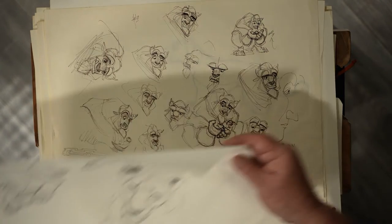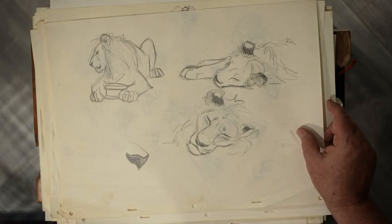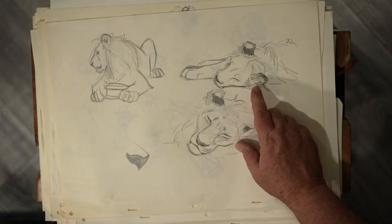And then some more life drawing of lions. These are the lions that they actually brought into the studio.